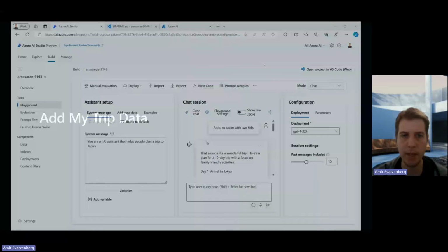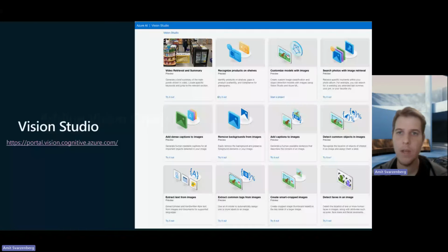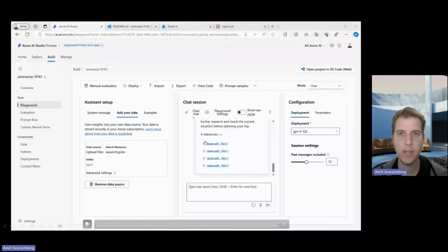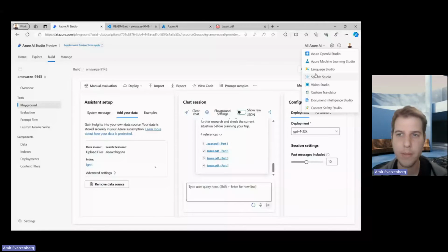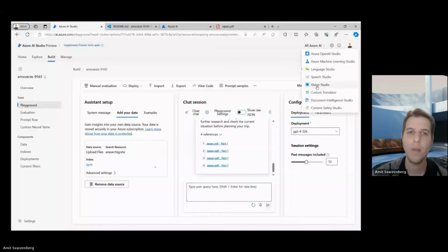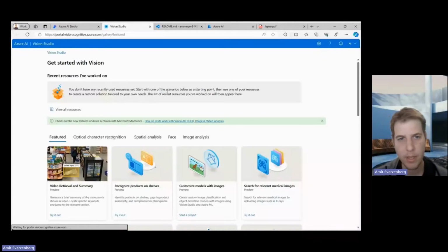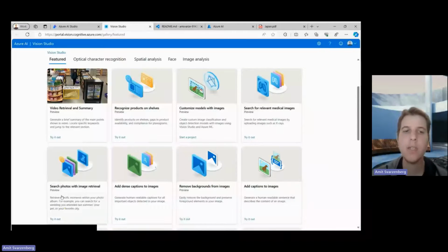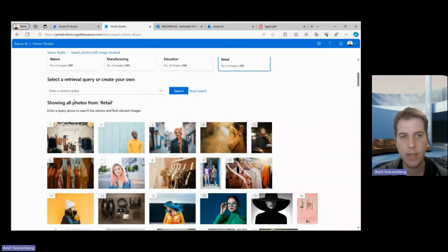Okay, now let's move to the next slide. Now we want to add vision capabilities. So we saw some of those vision capabilities, and we are going to the Vision Studio. In the Vision Studio, we are going to select first the image retrieval part. The image retrieval part is the one that we just saw that can search for a lot of pictures in a stack of pictures. Sometimes you have more than 245 images. You can upload your own images, of course. You can get access to the APIs, and you can create custom questions.